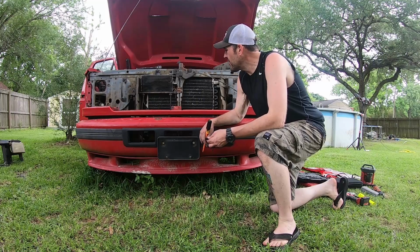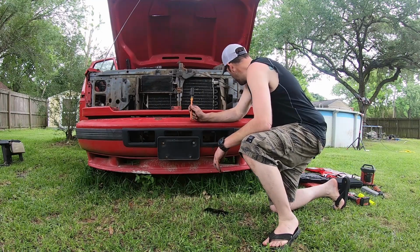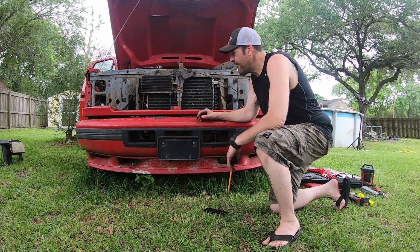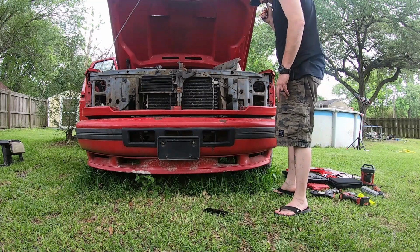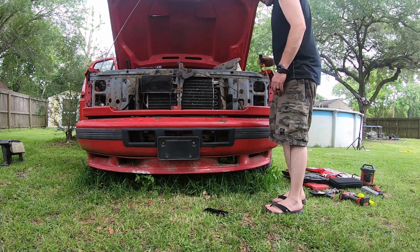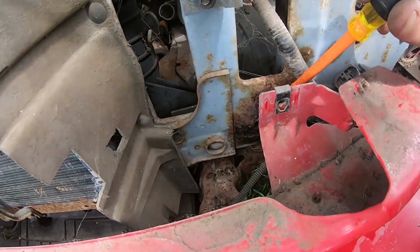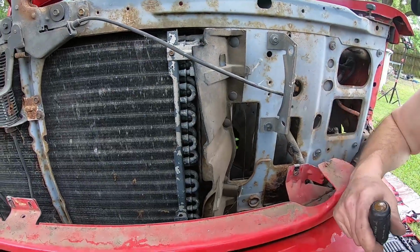All right, now we've exposed the core support, radiator, and the cooler. We definitely need a new core support. This trim piece I've never messed with, ever. To get it off, it appears it's only two bolts on each side. It does not look fun to get to. I'll get a better view of the core support once we get these pieces off, but look at this. That's toast. We'll learn how to do that next too.